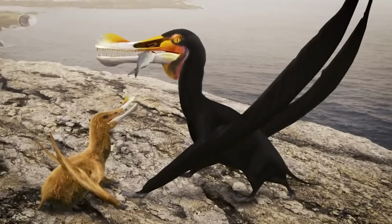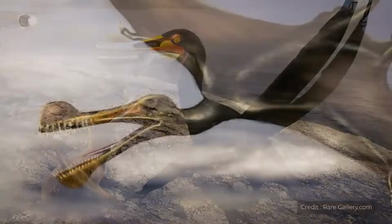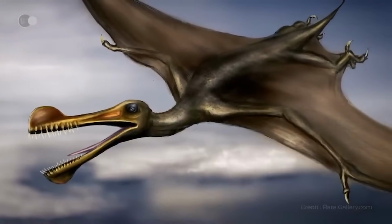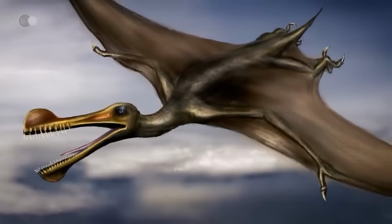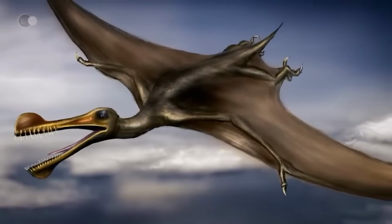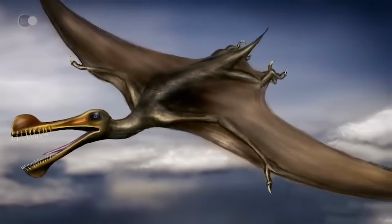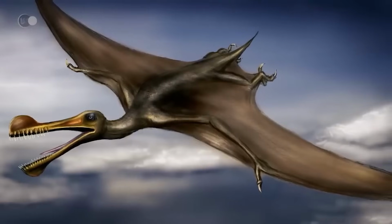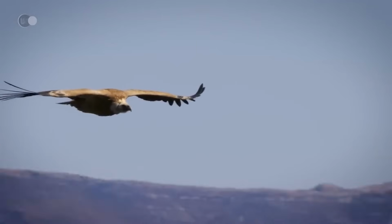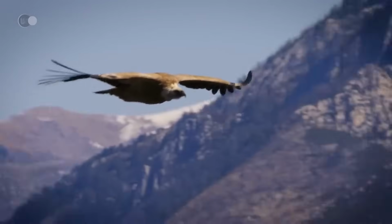Its wings were made of a membrane of thin skin, stretched and located between the front and the back legs. They could reach 5 meters or 16 feet. The hind limbs are longer and the bones are hollow, like those of our current birds, which considerably lightens the skeleton. It still weighs around 20 kilograms or 44 pounds.